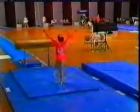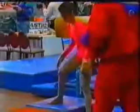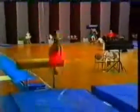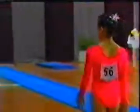Controlled run, round off, Yushchenko vault, Yushchenko in layout position. Now that's not the most difficult of the round off vaults. However, it does have a score of 9.7, and she performed it very cleanly. Here in replay, Yushchenko without a twist, just in the layout position, only that one step on landing. 9.175 means Kathy Kaiser is a little below her best on the vault tonight.